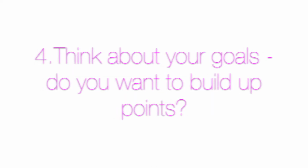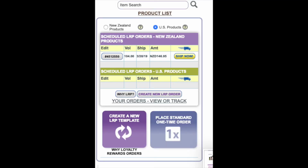If you're wanting to order your own BOGO, I want you to also consider thinking about the future, because these BOGOs do have points value worth. So if you're wanting to build up points and get to a point where you can use them, you'll be needing to set up a monthly order. It doesn't mean you have to commit to actually buying something every single month, but you have to have a monthly order set up, if that makes sense. So setting up an LRP is the best way to go because that way you retain your points. If you do a one-off order, which is another option, as you can see over here, place standard one-time order, you won't be able to build up those points value. But if you're not too worried about building up the points value, just go ahead, place your standard order if you need to. And LRP is a lot easier for future reference though.